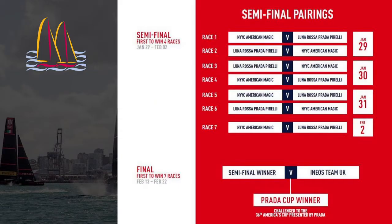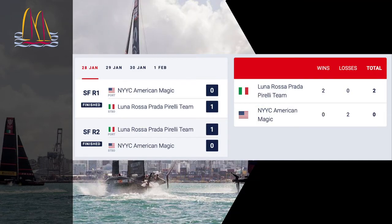Now, we have already seen the first two races yesterday, January 29th in New Zealand, 28th here in the U.S. Tonight, two more races. And we certainly hope we're going to go on to Sunday, January 31st in New Zealand, or the 30th here. It could go all the way to 7 races. First to win 4, Jack. American Magic's down 2. And all credit to Luna Rossa, they're up 2. All they have to do is win 2 more, right? And they could seal the deal tonight. They need 2 more wins. American Magic can only afford to lose 1 more.